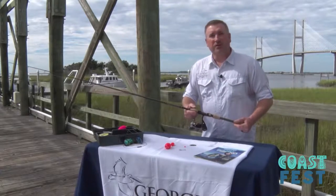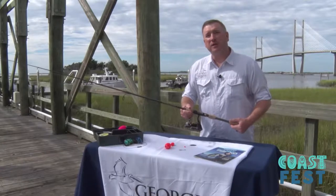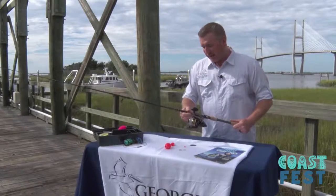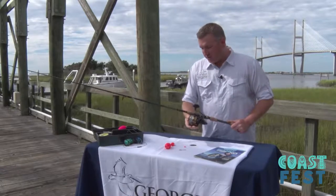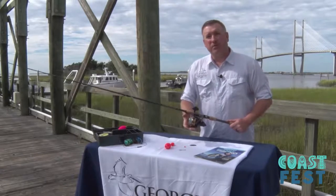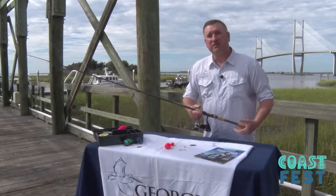I would suggest you talk to the vendor there and tell them what you'd like to go out and target. They can help you get the right size and the right line class for your target species. Generally, most locations can spool these up before you leave. And once you leave with these, you'll be all set up to head to the dock and go fishing.